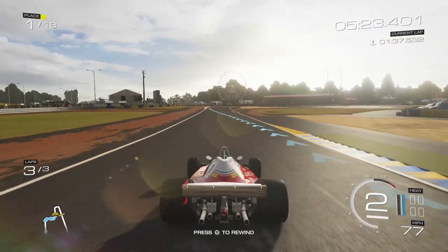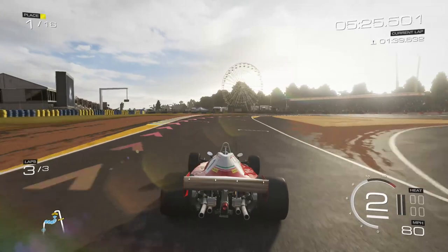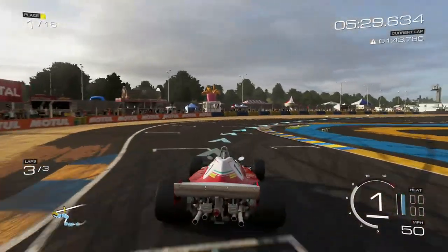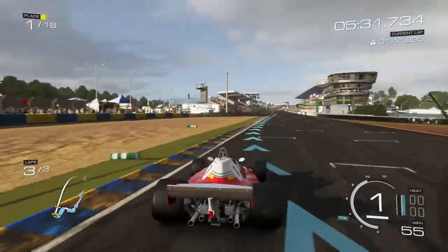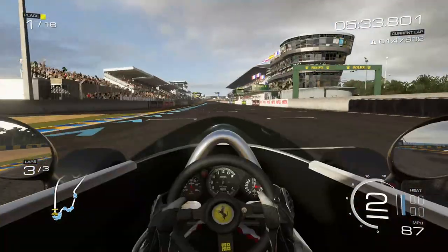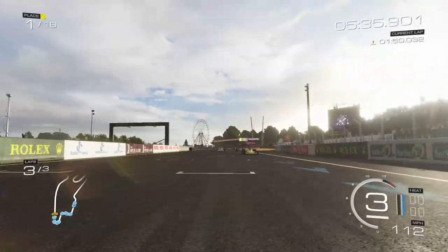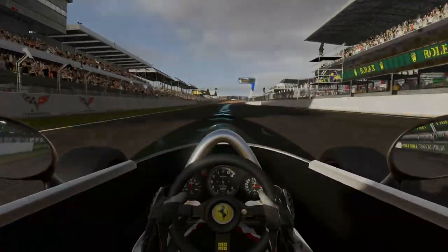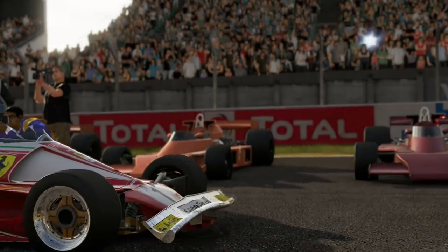Oh my goodness, Japanese UFOs just bumped the back rear. The rear right was bumped by Japanese UFOs. Coming around the final corner. Who's got it? It's going to be Niki Lauda in the red Scuderia with the victory. Victory, Ferrari, at Le Mans Bugatti Circuit.